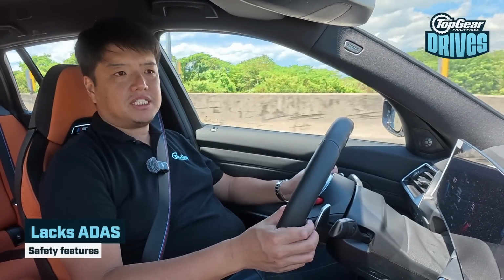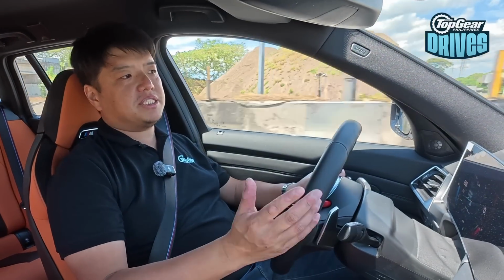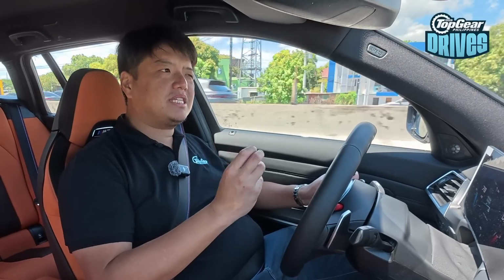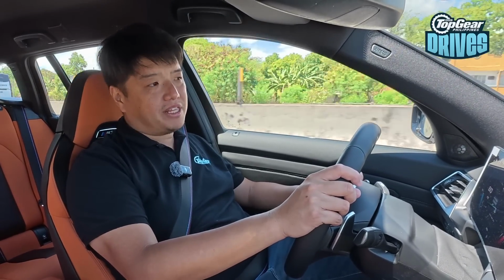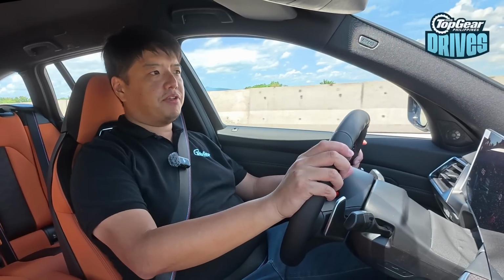Now that we're on the highway, we've noticed that the car does not have advanced driver assistance systems. In fact, the cruise control here is just a regular cruise control. There is no blind spot monitoring, and there's no lane keeping or lane centering available. We kind of wish the car had that, especially at this price point, but we also understand that a lot of people don't like the car interfering with their driving. And for a car like this, an M3, I kind of get their point. Then again, I also like the safety net of knowing that the car can see things that maybe you would miss.